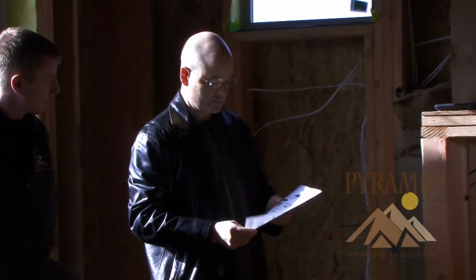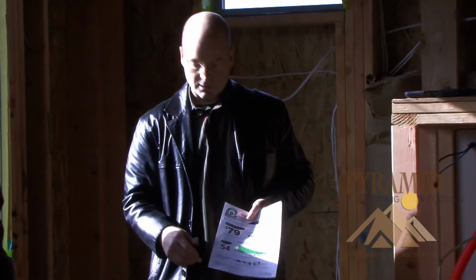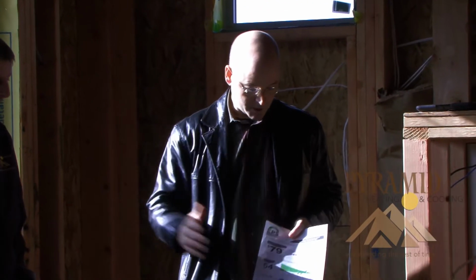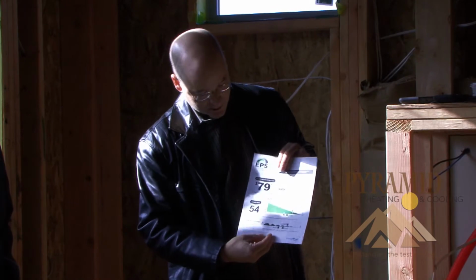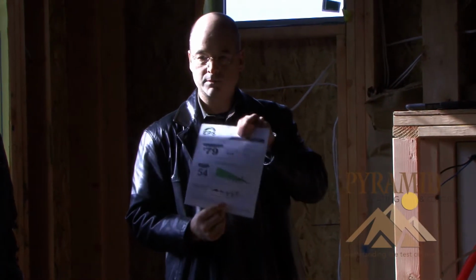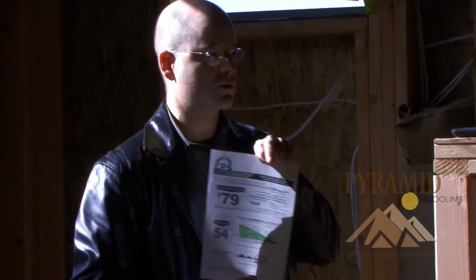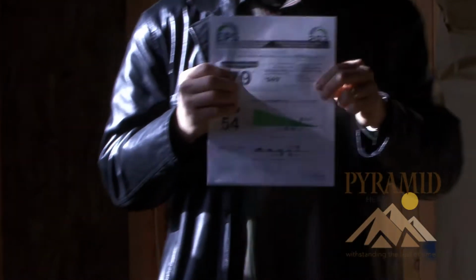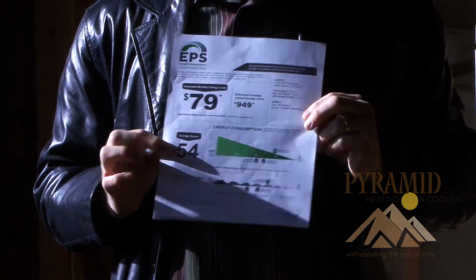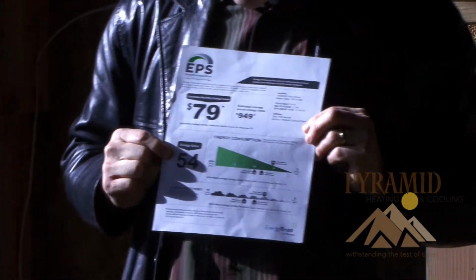So Monza Homes builds a great home, and one of the things they do really well is create this tight envelope, well insulated, efficient equipment, and that creates a superior home from the point of view of energy consumption. The EPS is an energy performance score, just like what it sounds like. How are you going to perform in your energy category? The score itself is this number here.